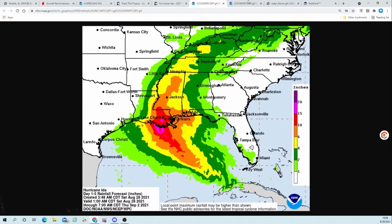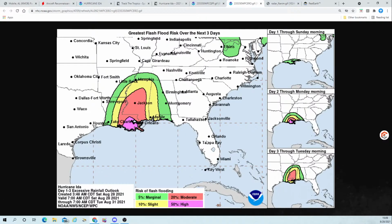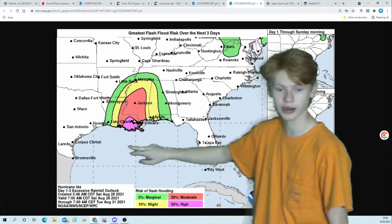All right, let's see what we got here. All right, so again, now there is a 50% chance of flash flooding, a high probability of flash flooding in the New Orleans area, in the Lake Charles area. Right here, we're having a moderate to a high chance of flooding.